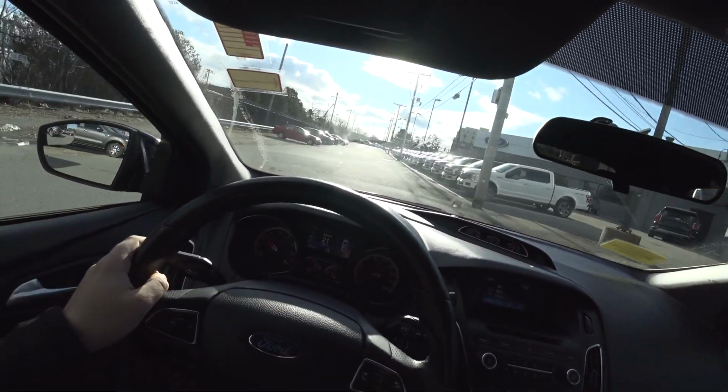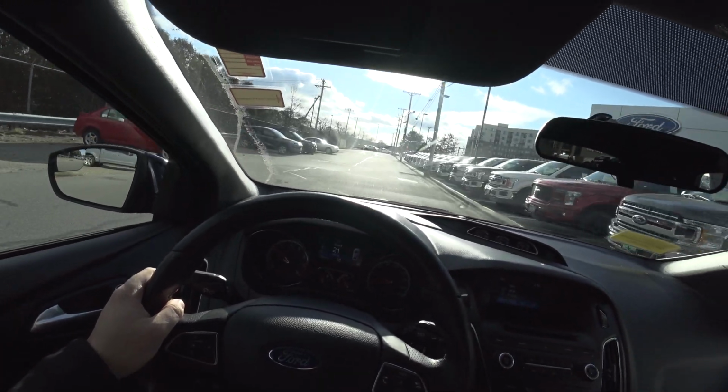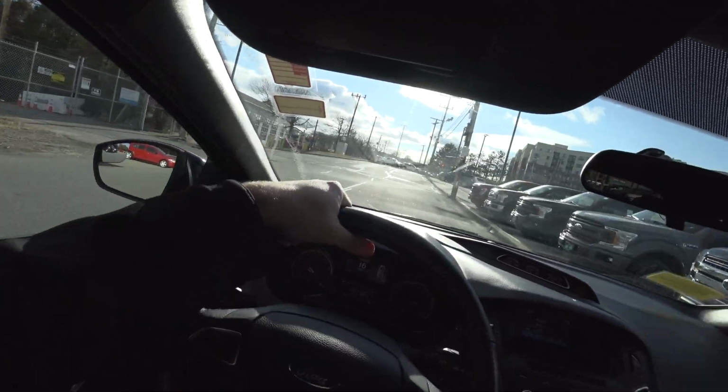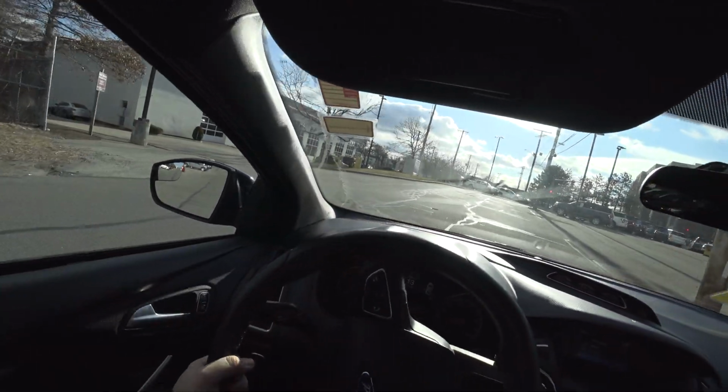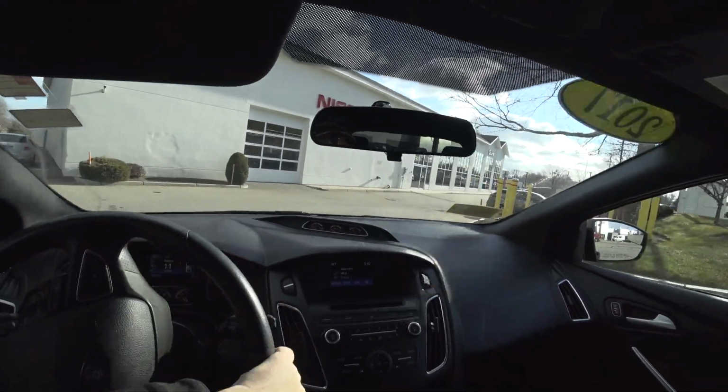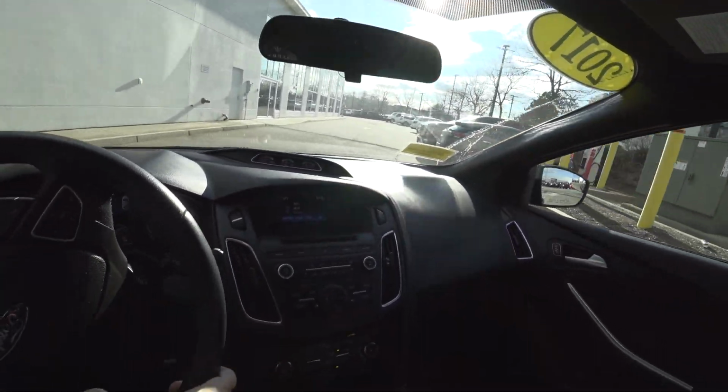That's what I love about these. They're just so much fun to drive. They're so peppy. They have tons of get up and go. 252 horsepower, 270 pound-feet of torque, I do believe. I had those numbers memorized at some point in my life.